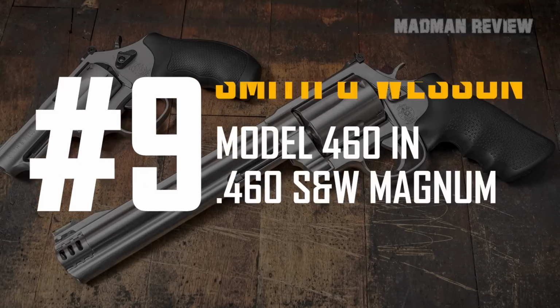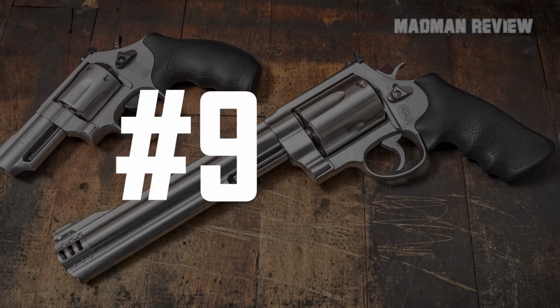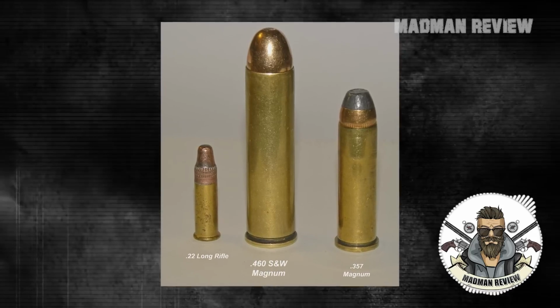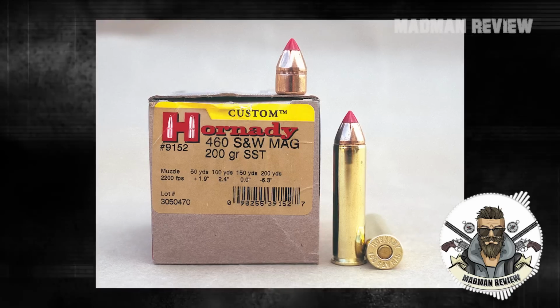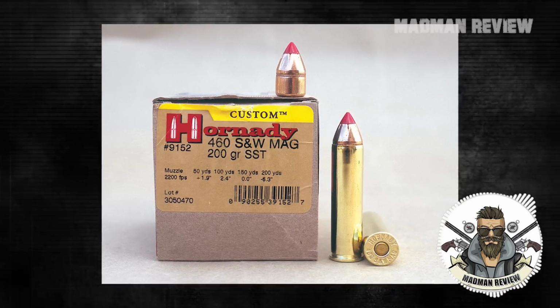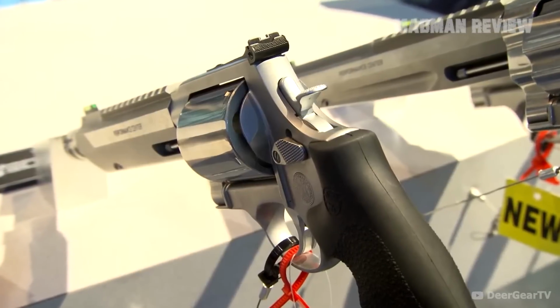Number 9, Smith & Wesson Model 460 and 460 Smith & Wesson Magnum. The 460 Smith & Wesson Magnum comes with a chamber pressure of 65,000 psi, making it in this category the most powerful revolver cartridge in the world, together with the 454 Casull. The cartridge itself is quite efficient.